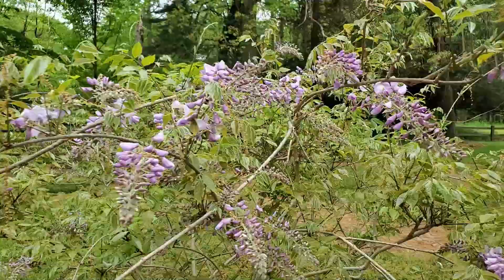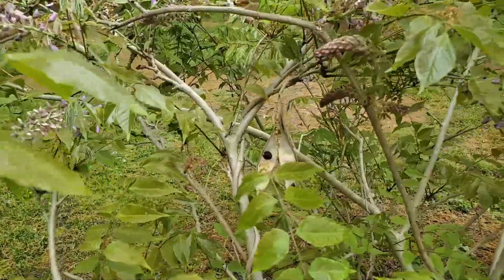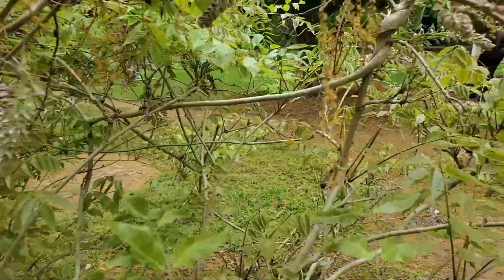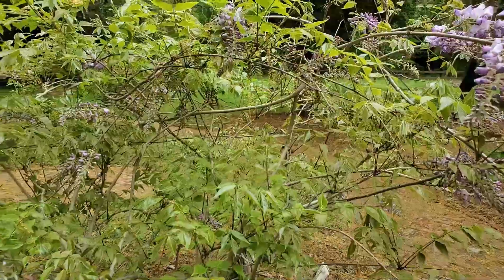Last time I looked, the pods that had grown in here were still hanging, and yeah, there's still some right down here, and they've opened up. And there was more, yeah, over here behind that branch in the middle. So I don't know, maybe this thing is definitely worth keeping.